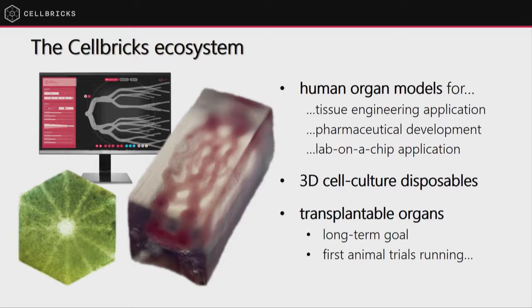And of course, our long-term goal is to print a transplantable organ. So we are talking about like a pipeline of 20 to 30 years here, I'm sure. But within this time, I'm confident that at some point we will be able to print, for example, a liver or even a heart that can be transplanted into a human being, so that you don't need a donor organ.